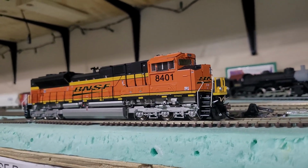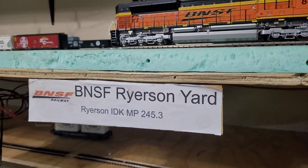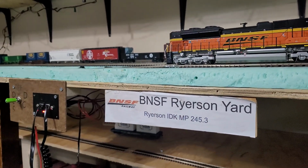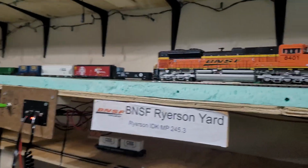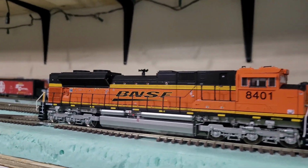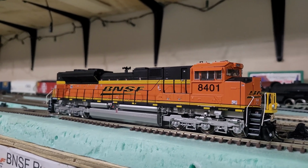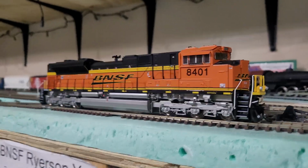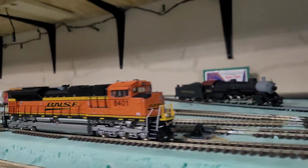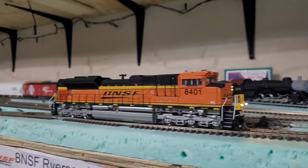So, this is nice. I'll turn on track power and let you guys hear the sounds. And I also forgot to mention, I also added the placard. The BNSF Ryerson Yard. And if you're wondering why it says IDK there, it's because I don't know the state or country or whatever. But this is milepost 245. So, that's something. Now, let's get this thing started up. It is pretty loud, but it's nice. Let's turn on the ditch lights and the headlight. Let's get going.